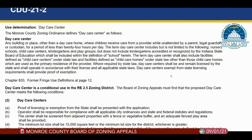Typically, daycare centers across Monroe County require letters to operate that are signed off by our commissioners. And so the petitioner in this case did request that letter. And at that point in time, staff realized that this was a conditional use for this zone. And so we had her apply for this conditional use.